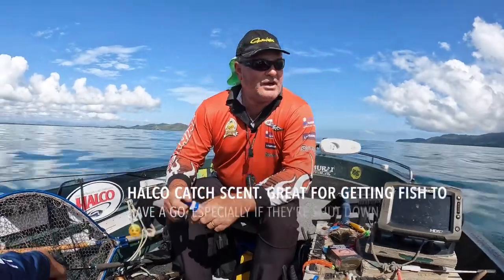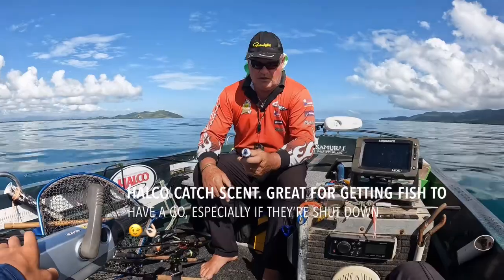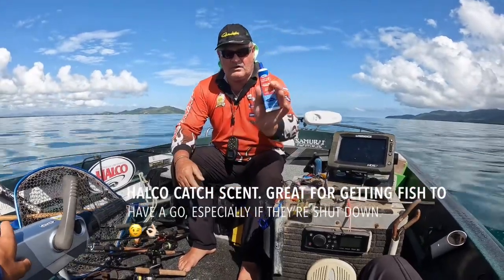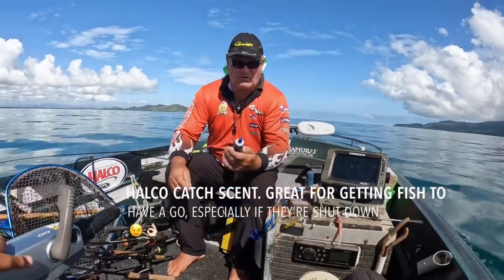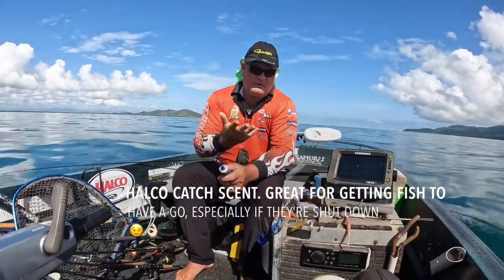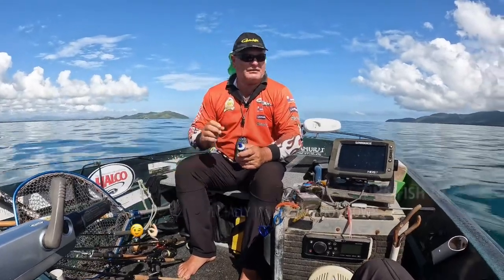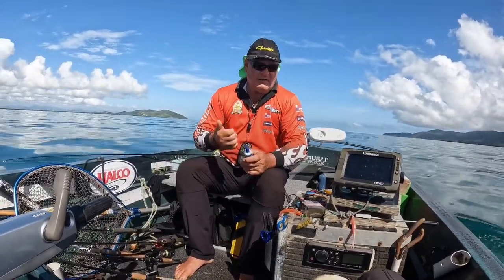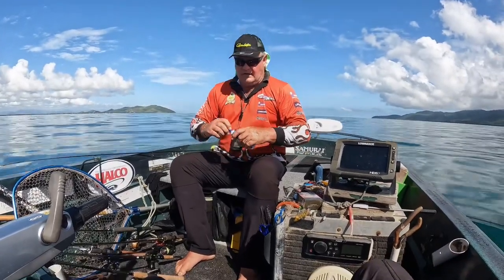Whenever you're using sunscreen, Aerogard, stuff like that, try and get something that's a bit of a masking agent. This stuff here is probably one of the best that I've used. It's a Halco Catch Scent, and it's got fish pheromones and all that sort of stuff in it. I've had to put sunscreen on today, so I'm going to put this on my baits to camouflage any Aerogard, fuel fumes, all that sort of stuff. So it does make a difference.